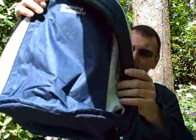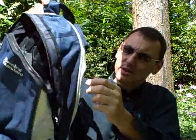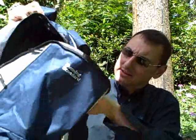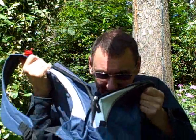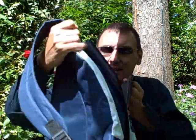Look at this. It's navy blue with a bit of a white thing around the outside, and it was free yesterday. Oh, a lovely new smell of plastic, isn't it? Do you like that? Oh, a little rucksack. Look at this.